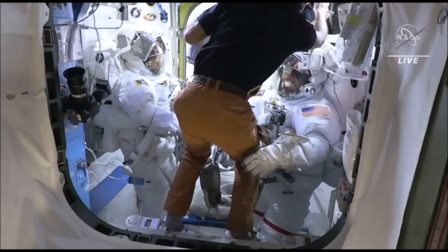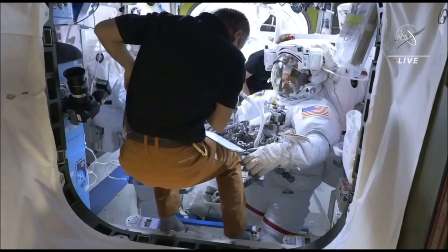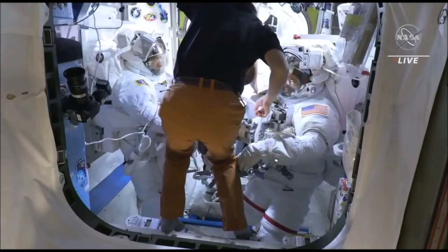as the two astronauts who will venture outside the Quest airlock a short time from now, Josh Cassada, who is on the right side of your screen, wearing the suit bearing the red stripes, and just hidden from the field of view, Frank Rubio, who's on the left side, being attended to by Koichi Wakata from the Japan Aerospace Exploration Agency, and NASA astronaut Nicole Mann. There you see Rubio on the left.